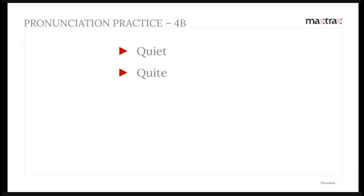Okay, all right. The third word for the day is cucumber. Many people say cucumber, but the correct pronunciation is cucumber. Repeat after me, cucumber. Once more, cucumber.